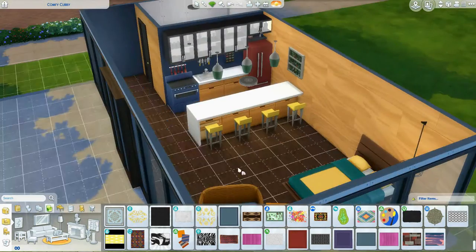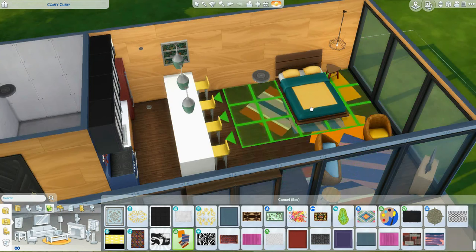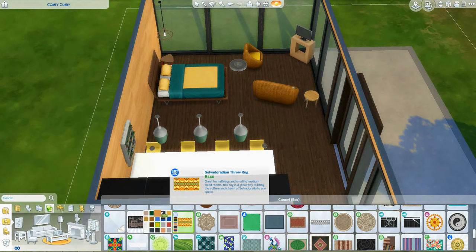I don't know, I'm partial to the rugs. The rugs could be better in this house, but I think it's okay. The kitchen mat I think is really cute. Kitchen mats, there's just one. The kitchen mat is really cute, and I don't think the ones in the bathroom are too bad.